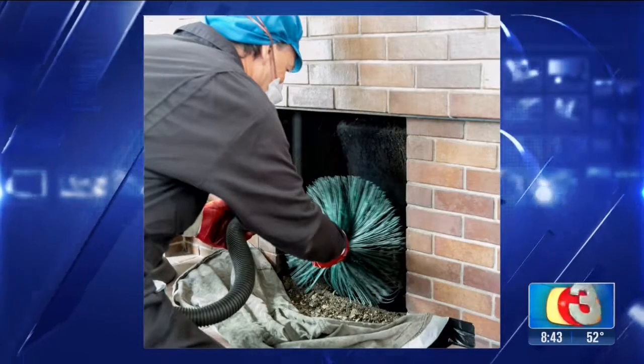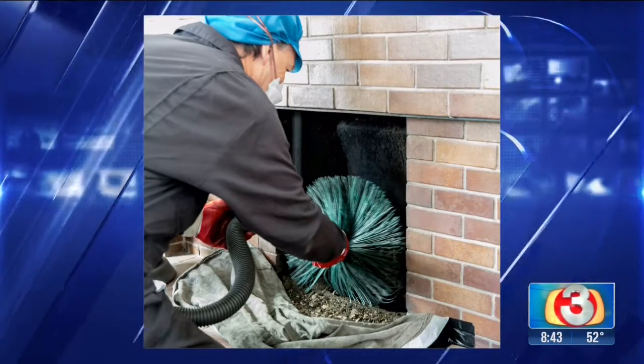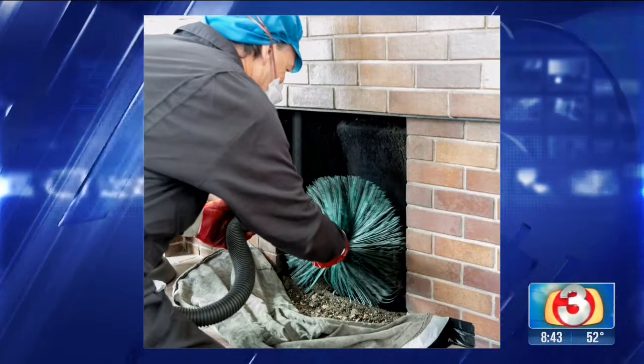Yes. And that's one thing we see a lot in our company: maybe it's the first time they've used it in the season, and people forget to open up the flue or the damper. You'll know right away that you didn't open it. Smoke starts billowing out, and when the smoke gets into the house, it can cause some real damage to the structure and the smell. It seems really obvious, but that can prevent a lot of damage just by opening that.